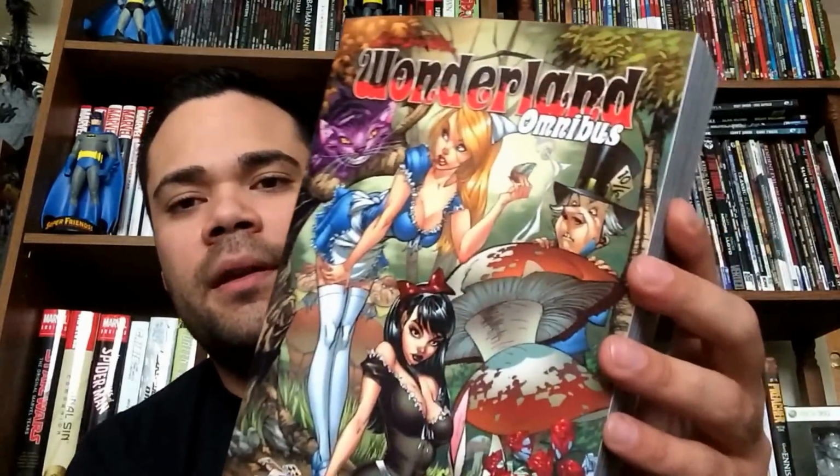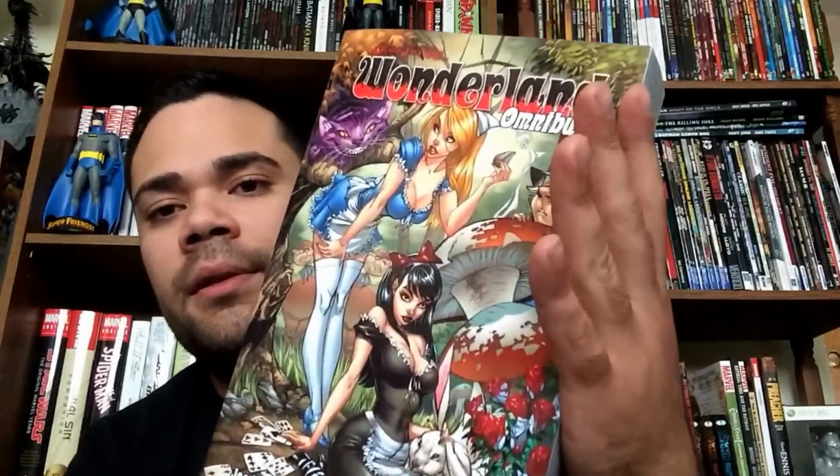As I was walking out, I went to a different vendor. I saw that he was having this omnibus for $12, so I went ahead and picked it up. This is the Green Fairy Tales Wonderland omnibus, and he's always had it there for I think $30. He's had it there for a few months. Every time I go there, he has it, and this month he had it off for $12, so I went ahead and picked it up.